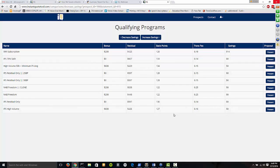This is break-even pricing. So if I price this merchant at 133 basis points and 14 cents on this program, then they are going to save no money, and I'm going to make $607 in residual. Now, what if I looked at that and said, well, obviously that's ridiculous, so I'm going to hit increase savings 5 times. 1, 2, 3, 4, 5. And guess where we're at? Well, now we can't increase the savings anymore because where are we? Well, we're right back down here to our minimum pricing guidelines.